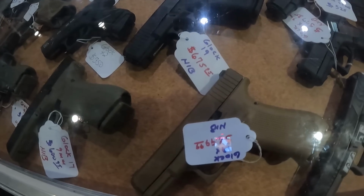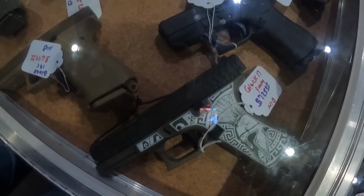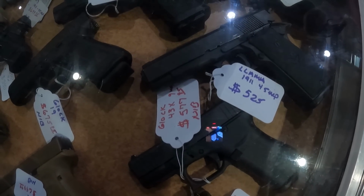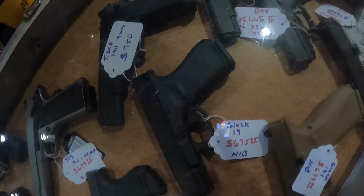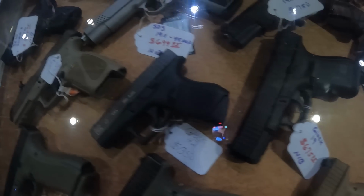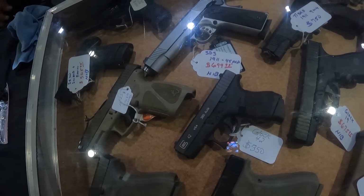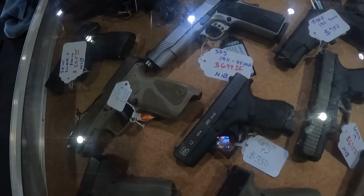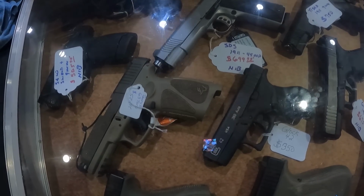We got another Glock 19X, 700, a beautifully done up Spartan Glock 17, 9mm, 725, a Glock 43X, 575, a Glock 19, 675, and then we got a Glock 42. Now, I've already asked him about that. That is a really good price on that, and I've got to come back and buy that. If not, I've needed a Glock, and I've got that 380 ammo that's burning a hole in my not 380-owning ass.